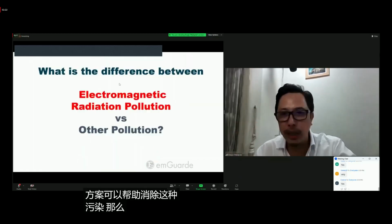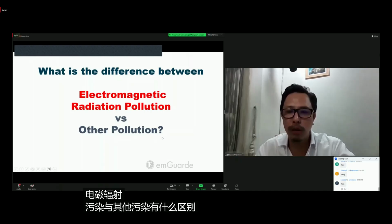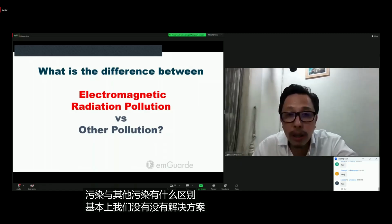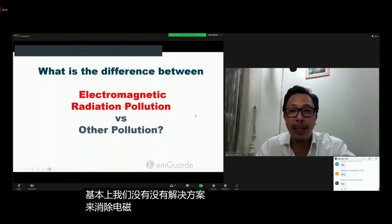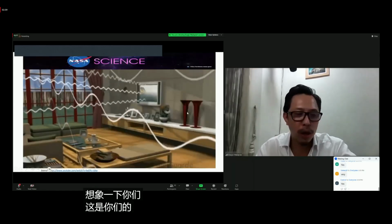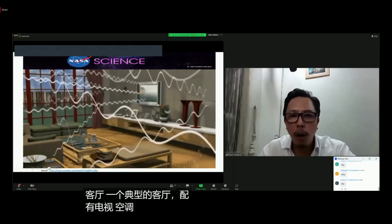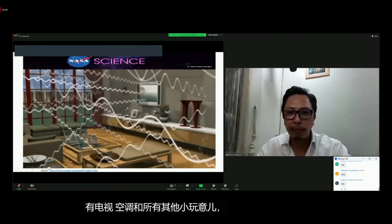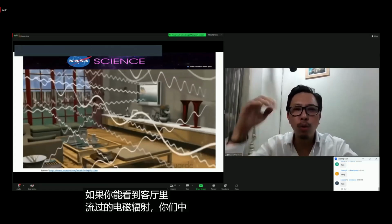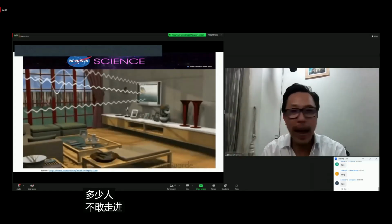So what is the difference between electromagnetic radiation pollution versus other pollution? Basically, we have no solution to eliminate electromagnetic. Imagine, guys, this is your house. This is your living hall, a typical living hall with a TV, with an aircon, and all the other gadgets, right? If you can see the electromagnetic radiation that are flowing through wave in your living room, how many of you don't dare to walk in this room?